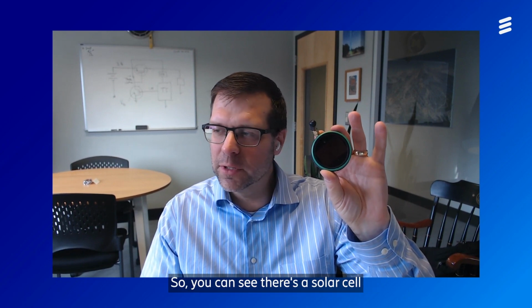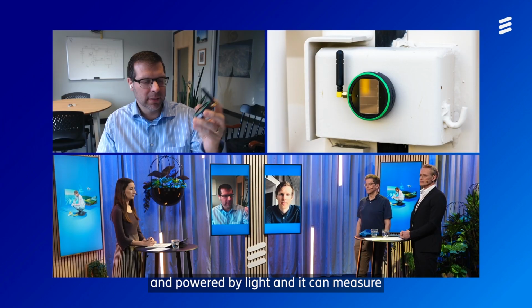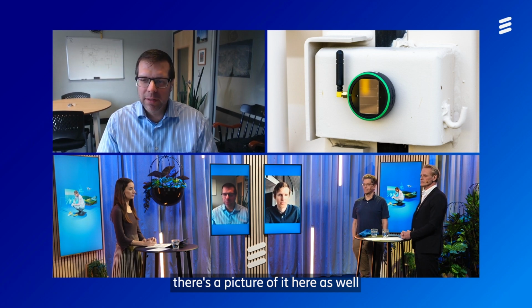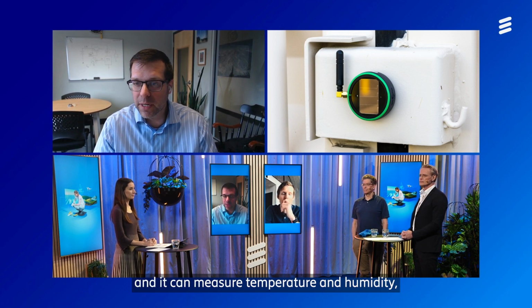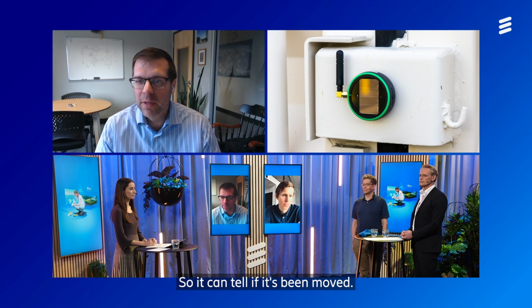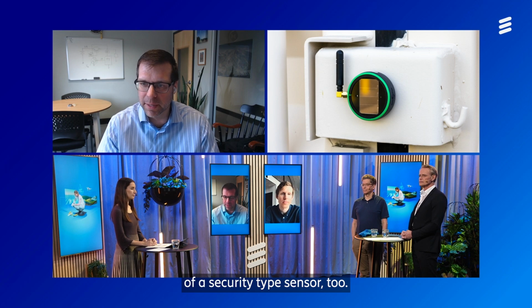So you can see there's a solar cell on the top of this one. It powers by light, and there's a picture of it here as well. It can measure temperature and humidity, but it also has an accelerometer in it, so it can tell if it's been moved. And if it's been moved, it can relay that information immediately to the cloud. So you can use it as somewhat of a security type sensor too.